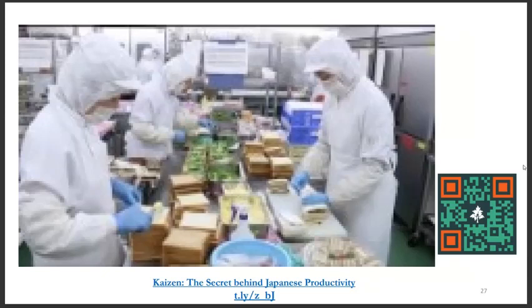Please use the provided QR code or website link to watch a short YouTube video about Kaizen. The video explains how small-scale changes through Kaizen enable large cumulative productivity growth in the Japanese automobile industry.